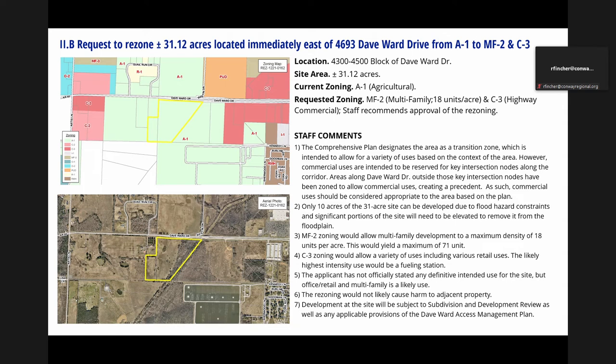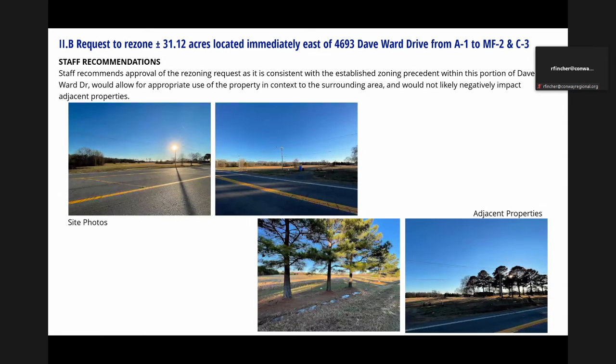Staff does not see that the rezoning would likely cause harm to adjacent properties, again viewing this as the natural evolution of this corridor over time. Development at the site would be subject to the subdivision regulations, development review, and the Dave Ward Drive access management plan. So based on those factors, staff recommends approval of the rezoning request as consistent with the established zoning precedent for this portion of Dave Ward Drive. It would allow appropriate use of the property in context of the surrounding area and would not likely negatively impact adjacent properties.